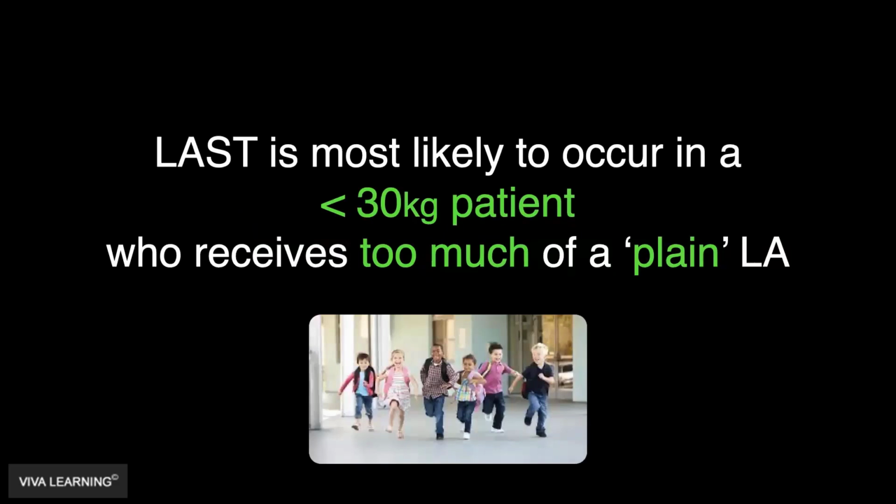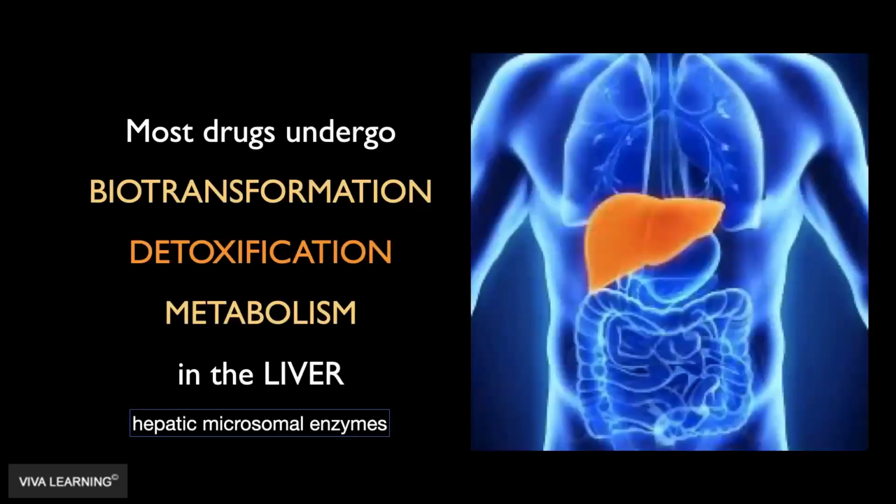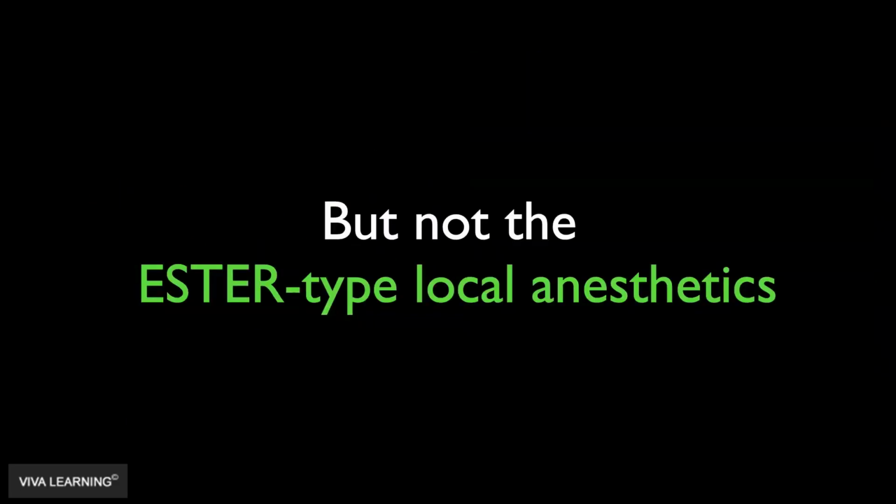As I said earlier, local anesthetic overdose is more likely to occur in a patient who is under 30 kilos, under 66 pounds, who receives too much of a plain local anesthetic. Well, local anesthetics undergo biotransformation. Another name for this is detoxification, and we tend to call this metabolism in the liver. Hepatic microsomal enzymes break down active drugs into inactive chemicals.